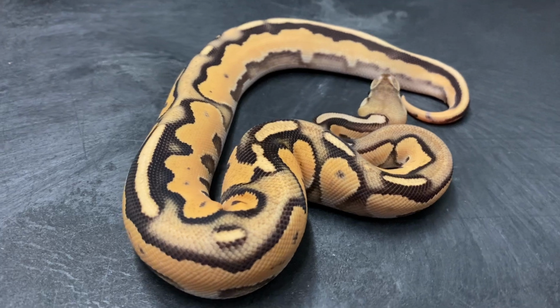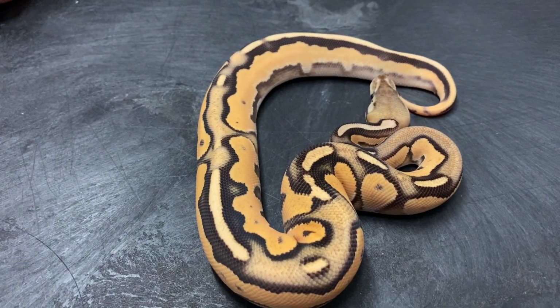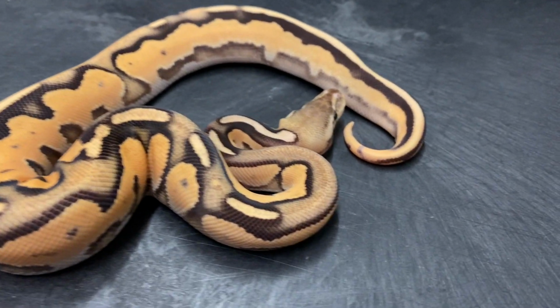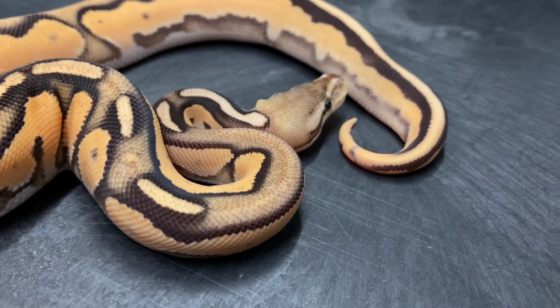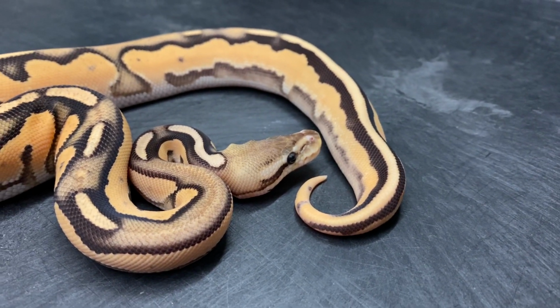I'd like to try to get Enchi in it too, maybe even leopard, possibly. Yellow belly would be cool. Just something to make the colors pop even more. But between the color and the pattern of the snake, it's definitely one of my favorites from 2019.